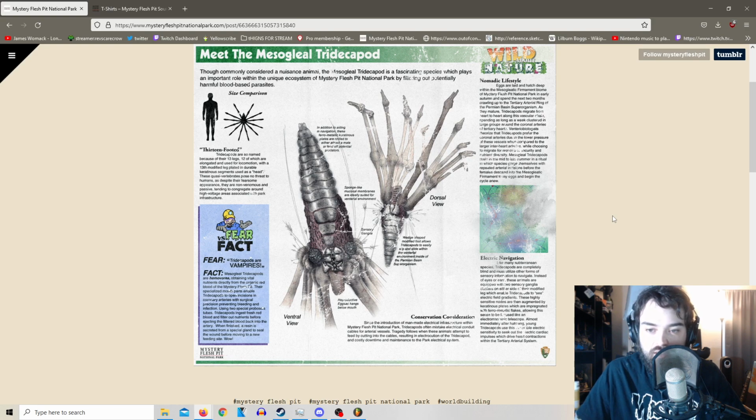Ventrobiologists theorize that the tridecapods prefer the arteries due to the lower pressure of the vessels when compared to the larger interior heart arteries, while choosing to migrate for reasons of security, probably.